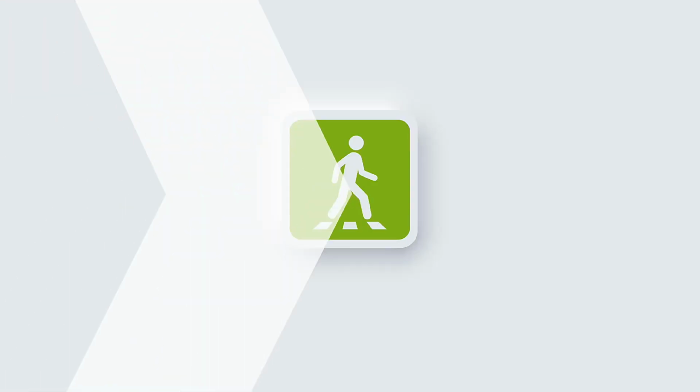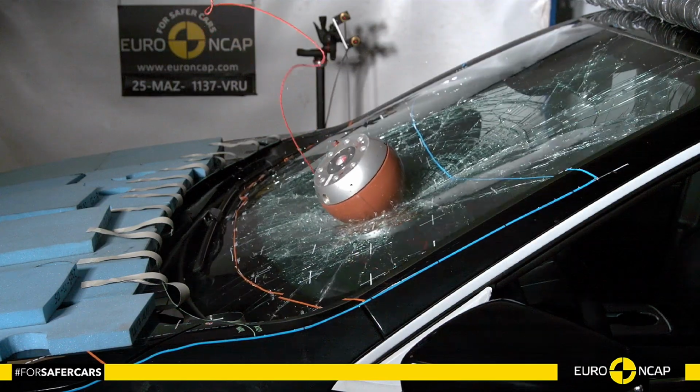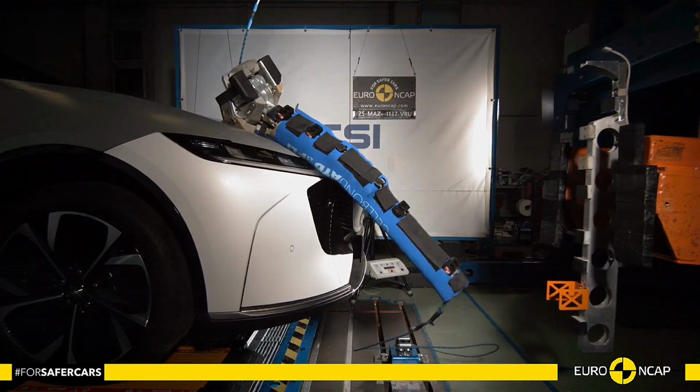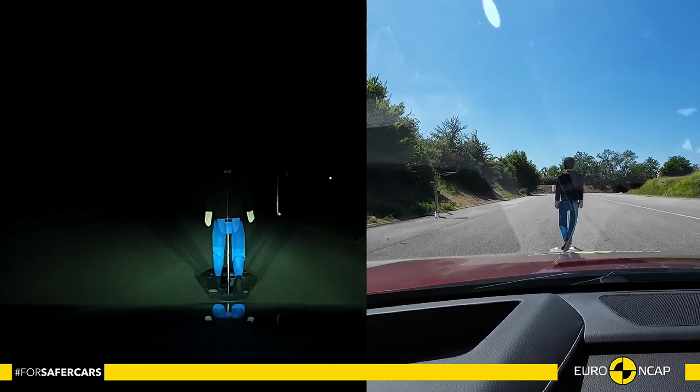On the vulnerable road users tests, Mazda 6e scored a modest 74%. Protection of the head of a struck pedestrian or cyclist was largely good or adequate, with poor results recorded on the stiff windscreen pillars and at the base of the screen.